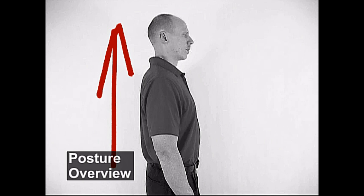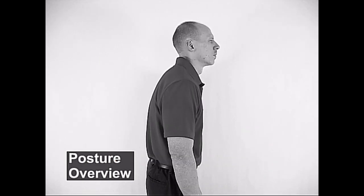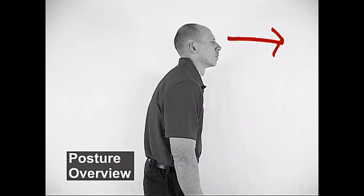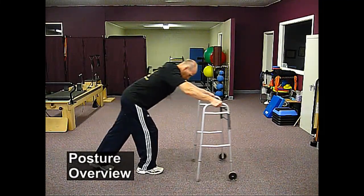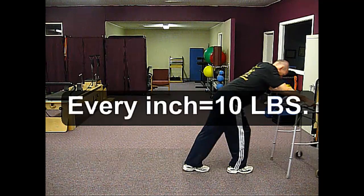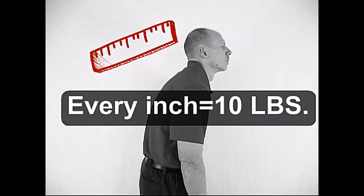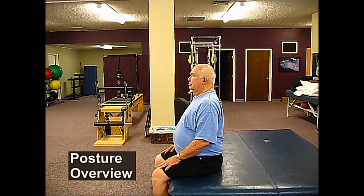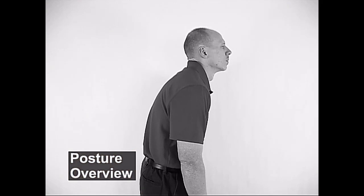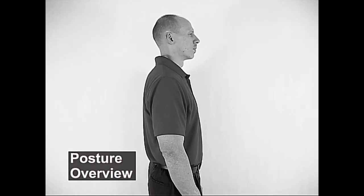As I talked about in the introduction, if your head is as little as 4 inches more forward than it should be, that's like 40 pounds pulling you forward every moment you're on your feet. And for every inch your head moves forward, you can add another 10 pounds to that. So if you have poor posture, your body's at a huge disadvantage when you're trying to balance yourself, and even the smallest changes can make a big difference for preventing falls.